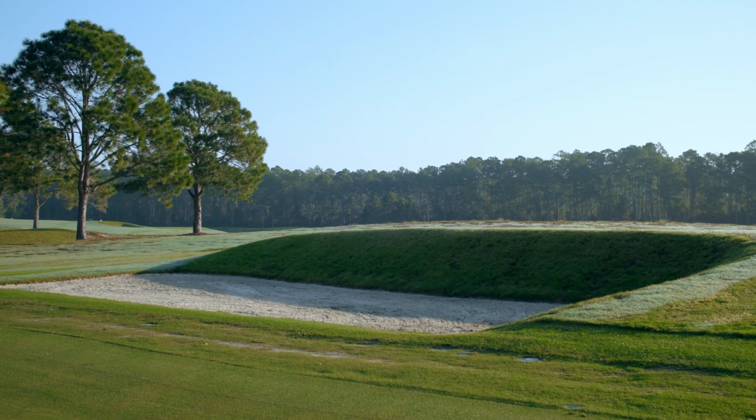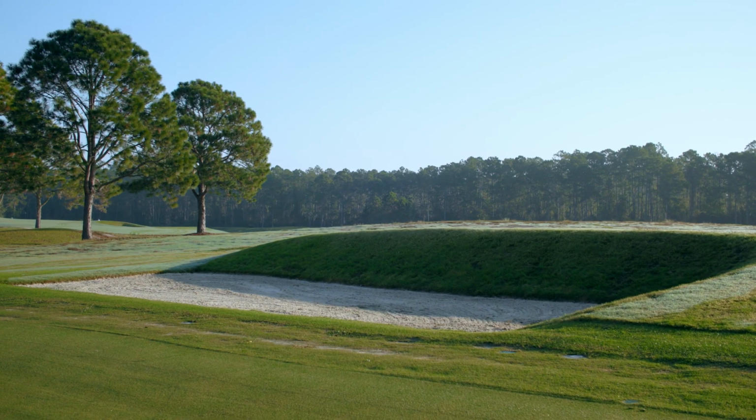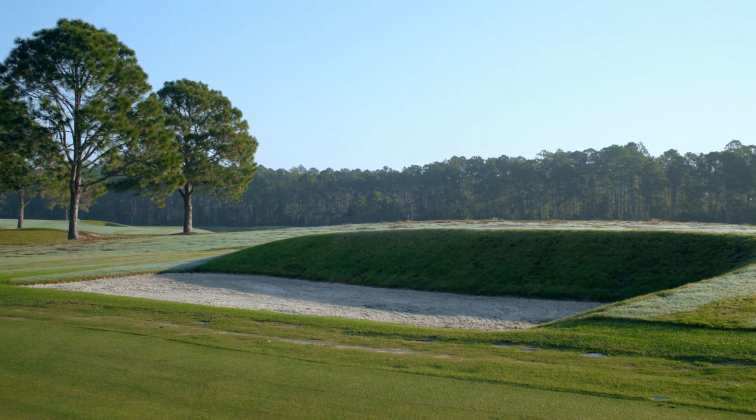Right. And I think the greens being more lowered and the tees being lowered, it's more public friendly. The bunkers being flat are just fun. I mean, they look good, they pop when you're looking at them. And player accessibility, maintenance wise, I think we've hit a home run here.